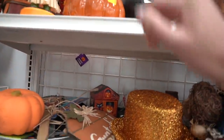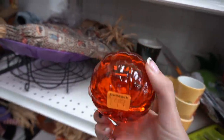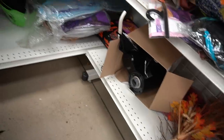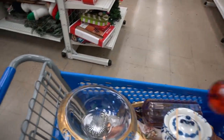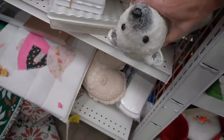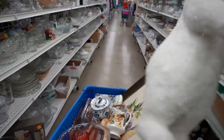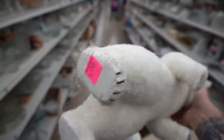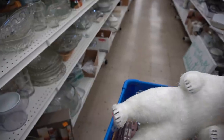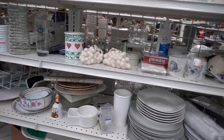Up here, I spotted a ceramic pumpkin. And then back there, I see a glass pumpkin. I'm of the opinion that you can never have too many glass pumpkins when it's fall time. And so I buy the glass pumpkin. It will probably never see eBay because I'm obsessed. This guy was so adorable. He was covered in faux snow and he's styrofoam, I believe, and he's got that texture. $4.99. He was just too cute. We're kind of skipping from fall to winter here, but it's okay. I loved him and I decided to grab him.